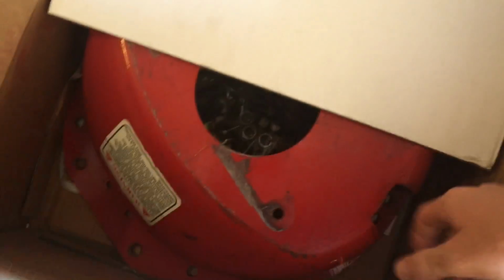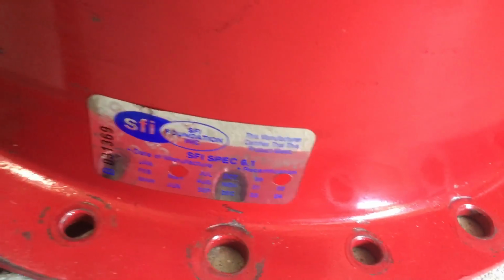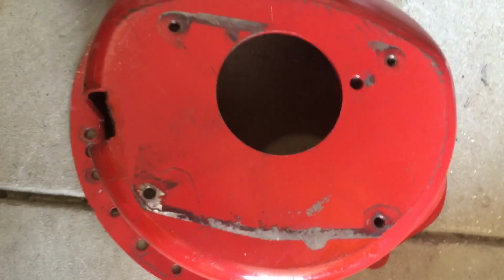And then inside of here we got an SFI certified bell housing. If I can get it out of the box. Alright, so this bell housing is like a shatter guard style bell housing. It's a racing bell housing. It's also SFI certified, if I can find the sticker. There it is.